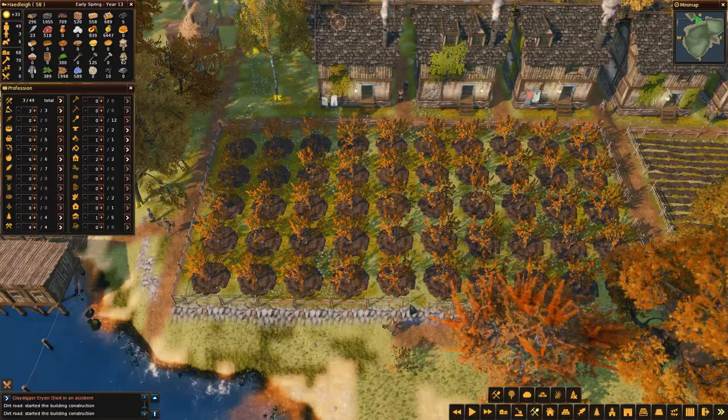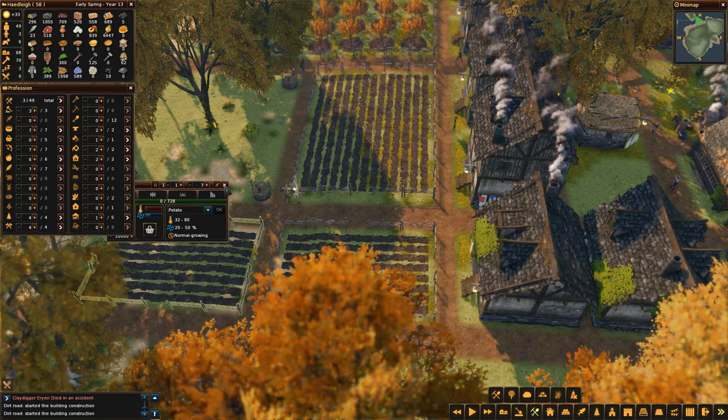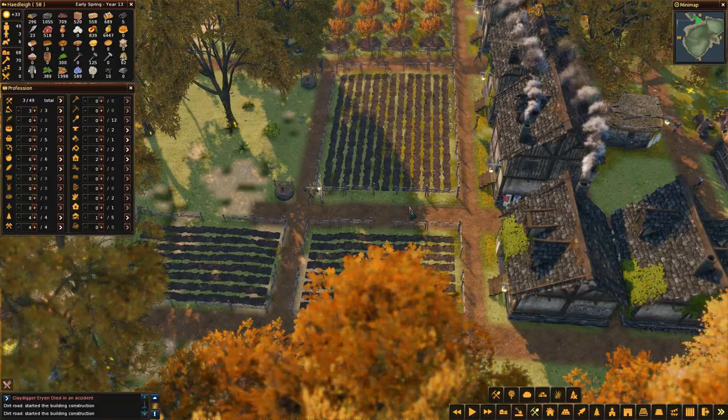Let's see here. Got taters. We're gonna stick with taters. We got lots of flax. We'll grow flax there this time. We got plenty of grass. Okay.